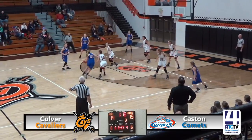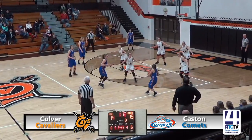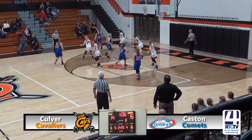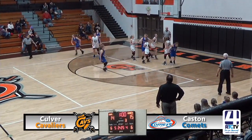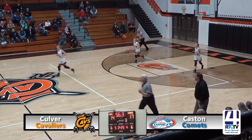Back to Klein. She's going to drive in, give it to Hubenthal, trying to make some room. Over to Degg, trying to get something moving. Degg sends it over to Klingler. Over to Holt. Nobody happy with the potential for a shot they're seeing. Klein up for two. She gets two. Good. 60 seconds in the third period here.